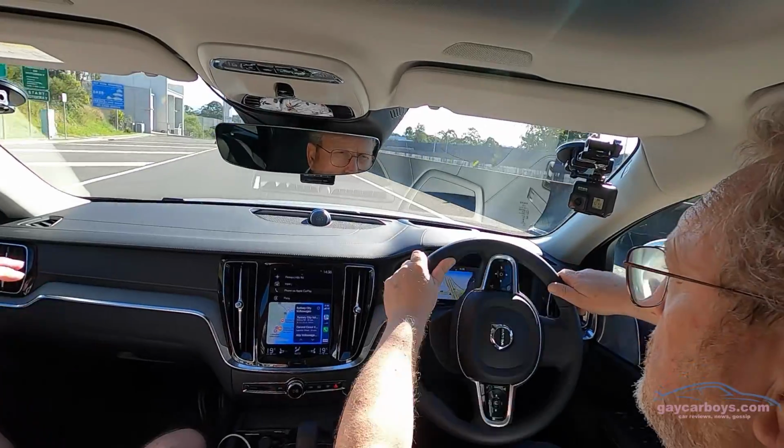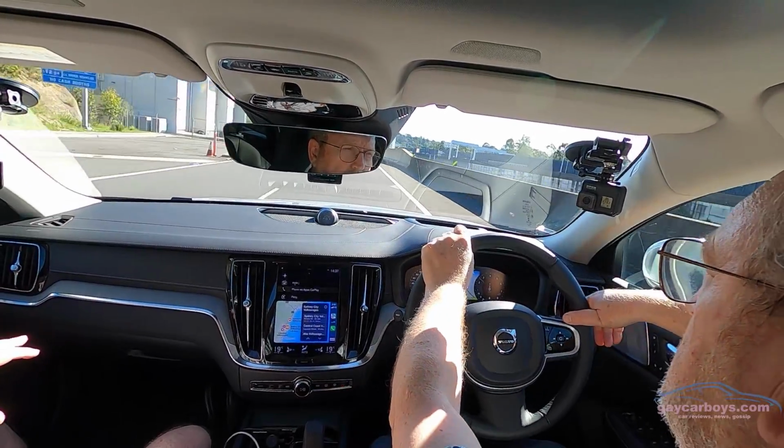But of course, the real point I'd like to make in this car is that for me, I can get this seat exactly where I want it. I had to fiddle with the Volkswagen a bit, and I do like the electric lumbar support, side bolsters and front bolster.